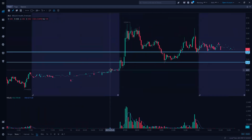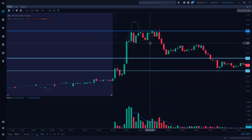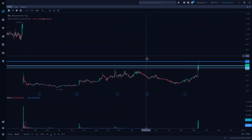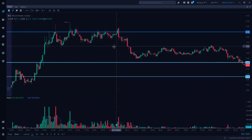Now fast forward to today, when it started ripping at open, I definitely wouldn't have played this. It was just way too fast of a rip, and it was up a ton. I just wouldn't take any chances, but there is resistance right here. So if it did close a full candle above this resistance, I would have probably entered. That was a nice setup. And BLUE, if I remember correctly, is just absolutely ripping on the daily chart. It broke almost all resistance in the past year.